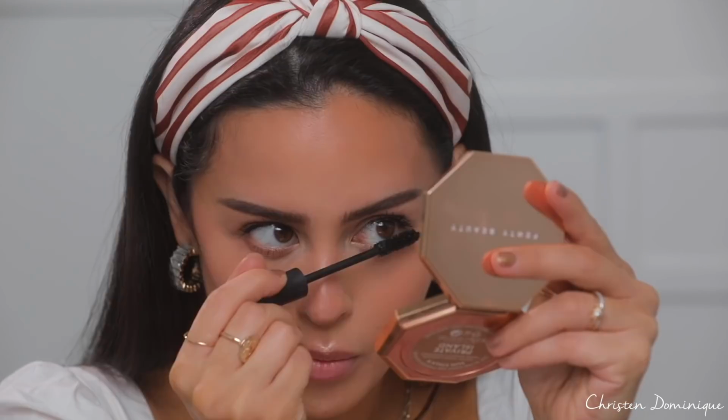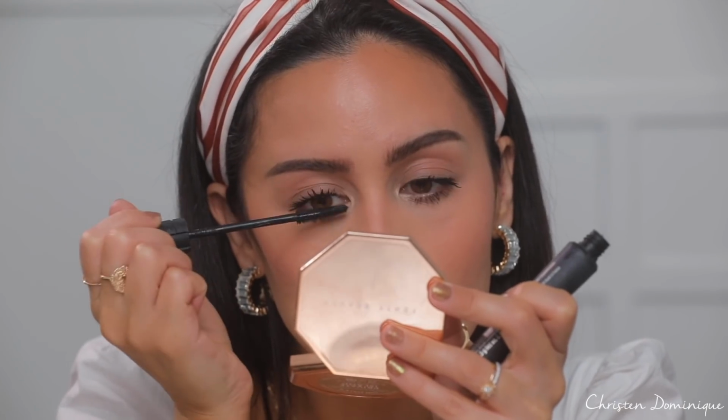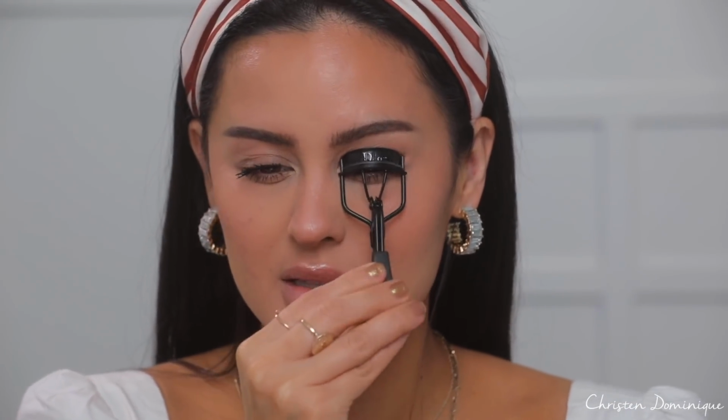And then I'll go over with my Bang mascara from Benefit, Bad Gal Bang, just because it makes them a little bit extra since I'm not putting on any lashes. So now that my lashes have dried, then I'll go back over and curl them again. This eye has crazy lashes going everywhere, so I just curl them a little bit.